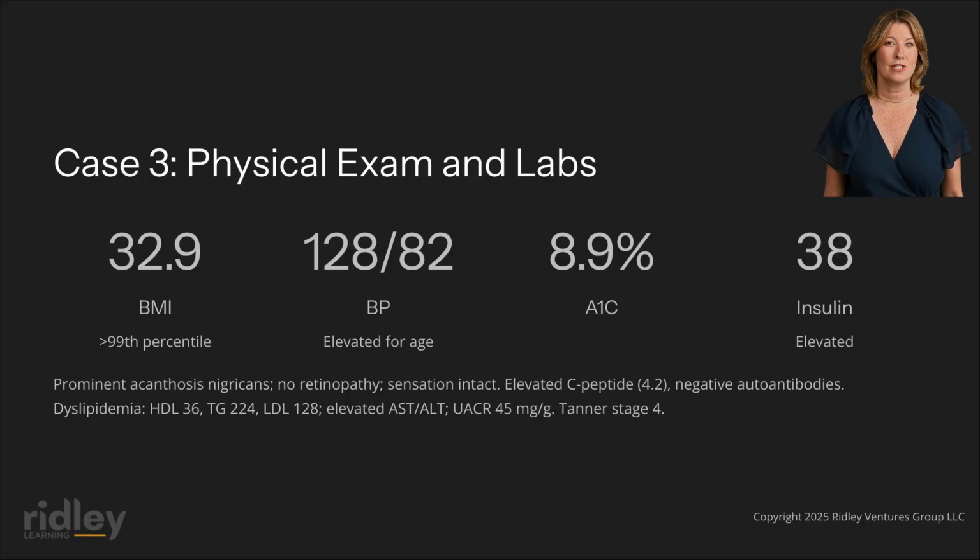Physical examination reveals a height of 5 feet 5 inches or 165 centimeters, weight of 198 pounds or 90 kilograms, and BMI of 32.9 kilograms per meter squared, which is above the 99th percentile for age. Her blood pressure is 128/82, which is elevated for age, and heart rate is 88 beats per minute. Acanthosis nigricans is prominent on her posterior neck and in her axillae. Dilated fundoscopic exam shows no diabetic retinopathy. Monofilament sensation is intact in both feet bilaterally. Her sexual maturity rating is Tanner stage 4.